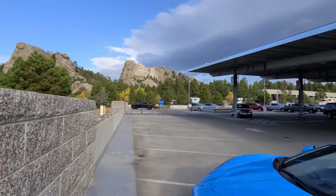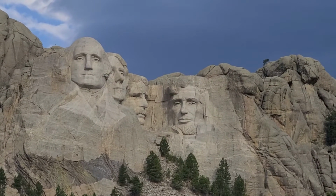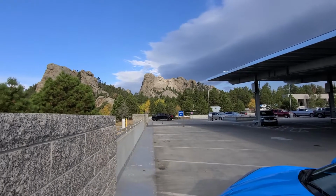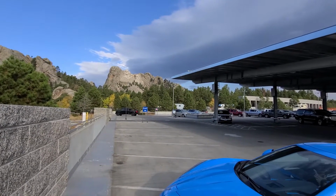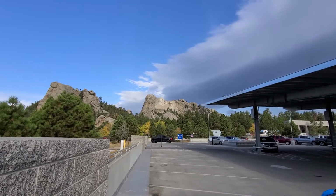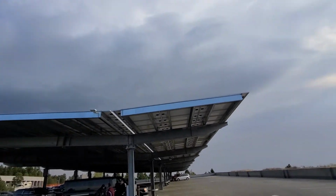But yeah, so here's Mount Rushmore up there. All the presidents of the past, not all of them, but George Washington, Abe Lincoln. Pretty cool. And these clouds are moving crazy fast. The blue skies are coming and pushing all this stuff, pulling all that nastiness and pushing it that way. That's good.